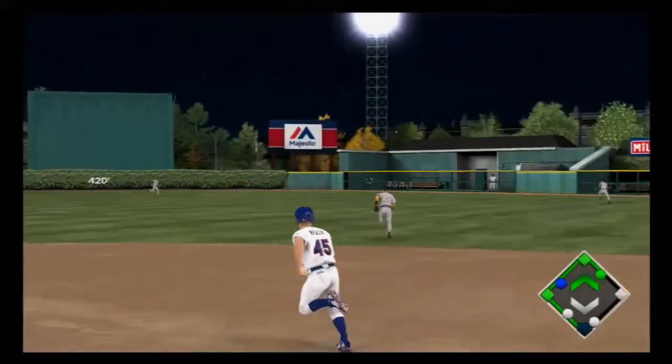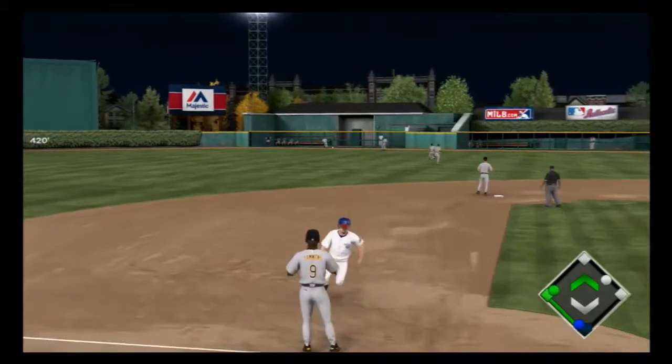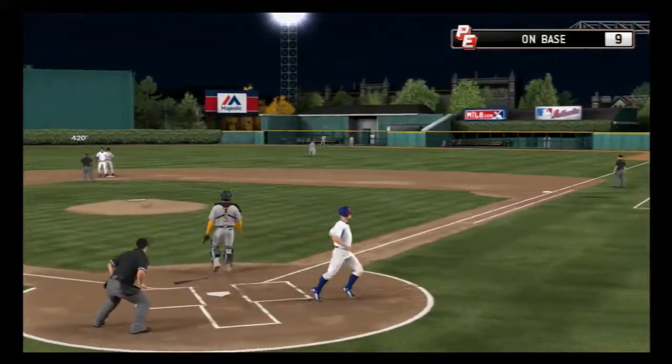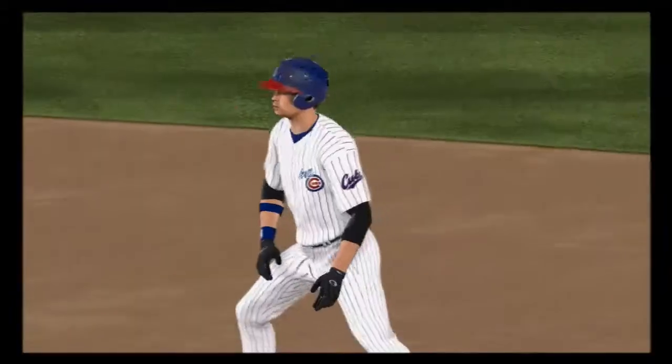Oh, here's a drive into the gap in right center as he comes through with extra bases. 1 run scores. 2 runs have scored. It's cut off, so all 3 runners are in to score. What do we got to do to get these guys out?